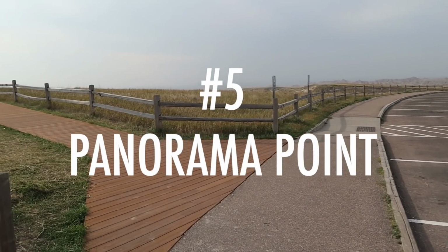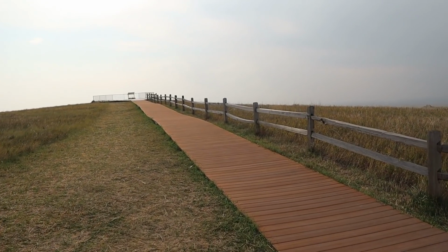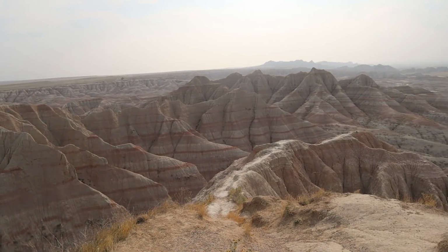Spot number 5 is not a trail, it's just a viewpoint. There's just a little path up to the viewpoint here. This is called Panorama Point.